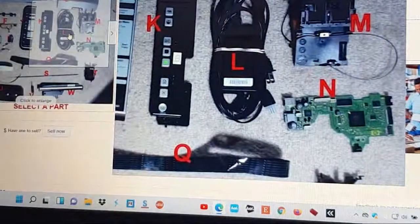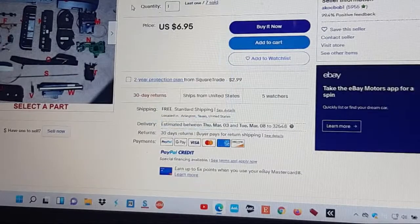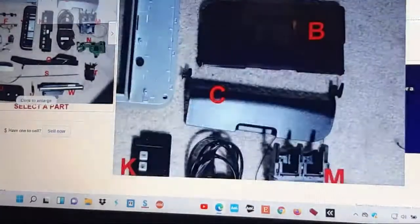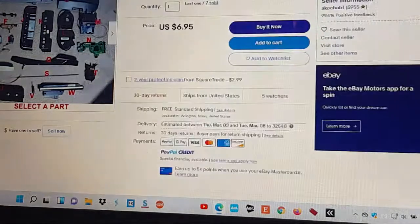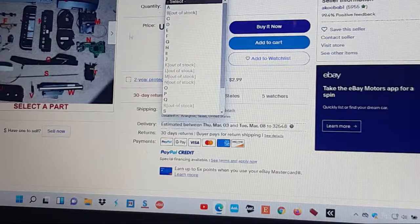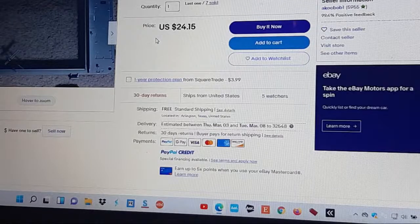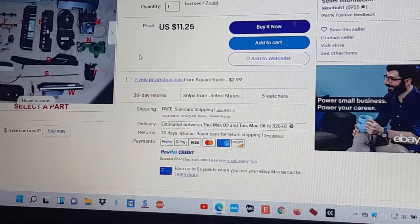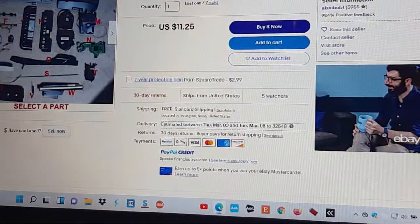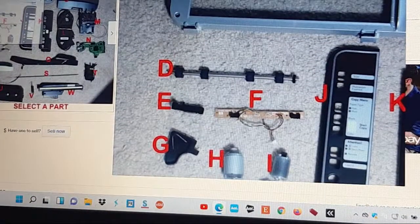Wow. What's this? L? Let's see what that looks like. A power cord. Let's look that up. Nope, sold it. Sold the L. Let's see. B. I can't really tell if that is the LED thing. That's gone. Let's just pick one. What's A? That's the scanner table. $24. Let's see. $11. ABC. This is a piece of plastic. See, they get something good. D is this metal roller rod. $6.95.